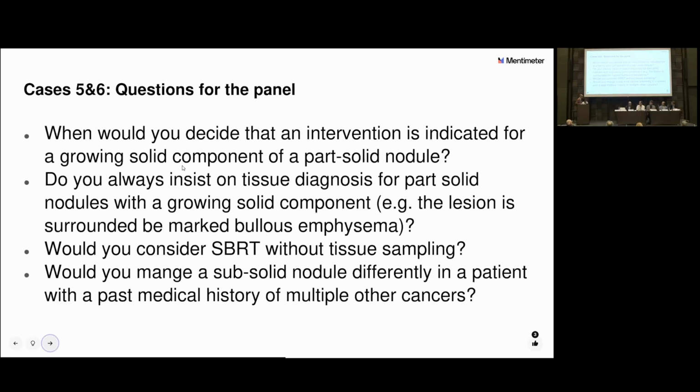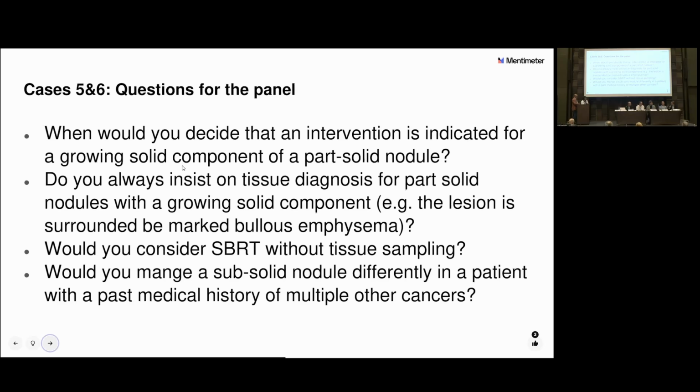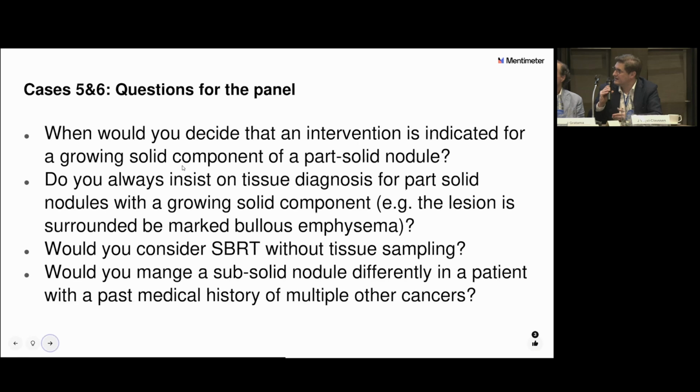Do you want to add something, Doris? Just would anyone consider, if it's an inoperable patient, let's say an older patient or with comorbidities, would you consider SBRT without tissue sampling? So, Vincent, yes. Yes. In very few cases, we do that, yes. And they're also old then as well. They're sort of approaching 80, right? They're frail and have a lot of emphysema.